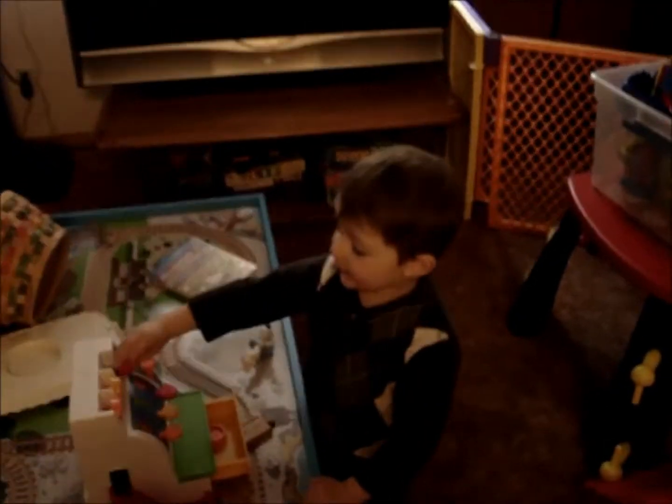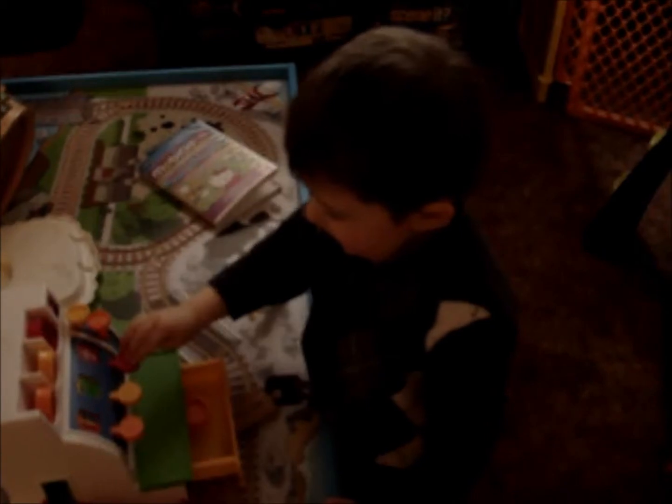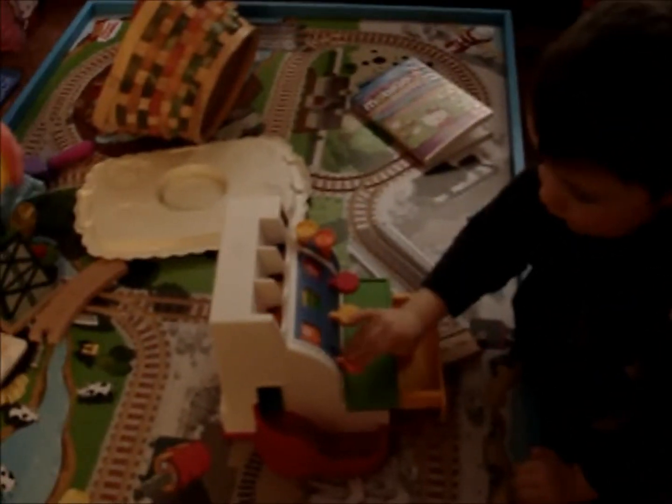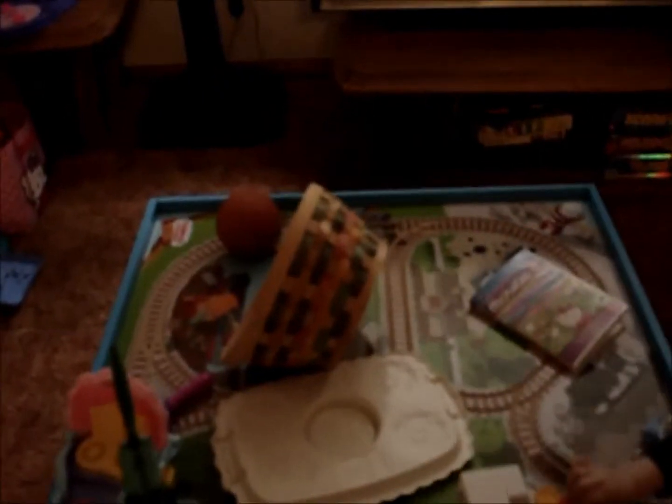Now, don't mind the mess. Over here, this is my son. Say hi, Gavin. Hi, Dad. And as you can tell, he's going to be a banker someday. And this is all his train set, so it's kind of messed up down here. That's why you never see this section of it.